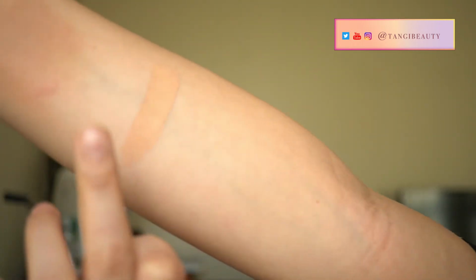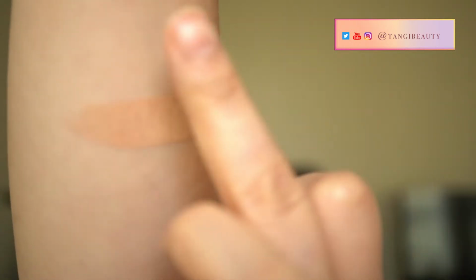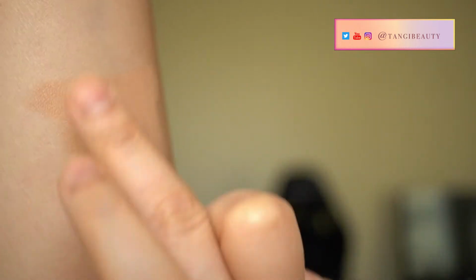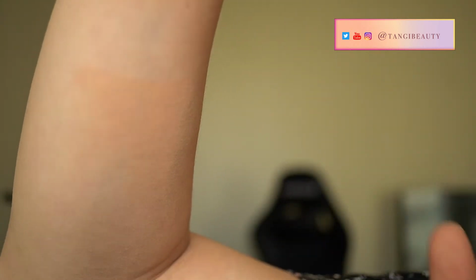So let's give you guys a zoom in look. I hope you guys can see that. Okay, so let's drag it down, and again, a little goes a long way. And this finish, even though as I said it has that glow to it, is considered a matte finish with a dewy glow. I hope that makes sense.